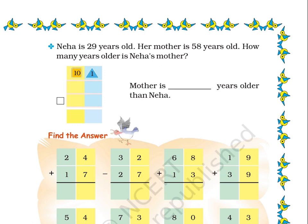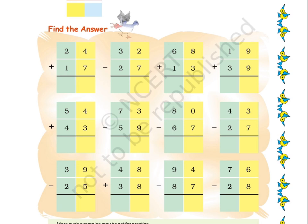Question 5. Find the answers. A. Add 24 and 17. B. Subtract 27 from 32. C. Add 68 and 13. D. Add 19 and 39. E. Add 54 and 43. F. Subtract 59 from 73.